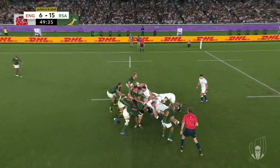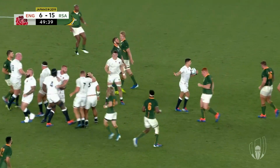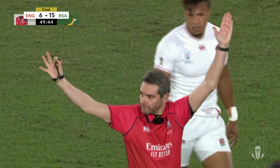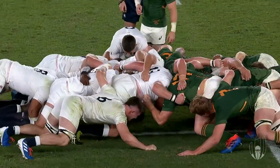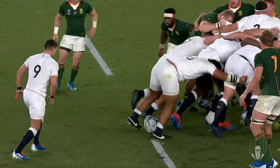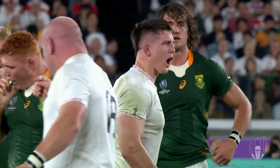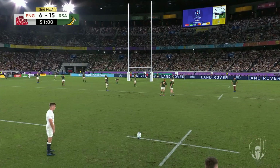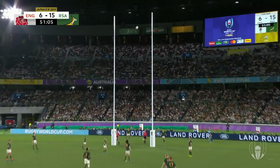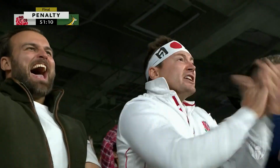Youngs, the scrum better from England now, and it's their penalty win at the set piece. They've been stung into action. Has Joe Marler made a difference since he's come on that loose head side? Brilliant scrum from England, and what a momentum changer that could be. This to stay in the fight. 9 points, the biggest deficit they've had tonight, to be down against, and up steps the skipper.